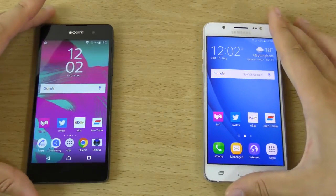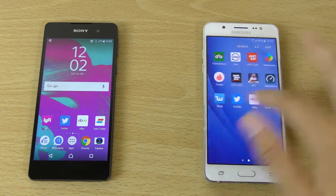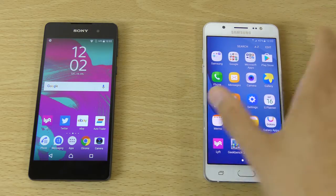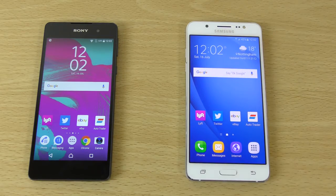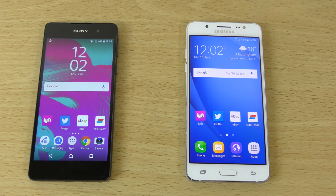But generally, I think I prefer the J5 overall for the overall experience here. It's a nicer display because of the Super AMOLED technology, obviously. It's got the front-facing flash as well for your selfies, and the software just feels a little bit more optimized here. Now and again, as I said, the keyboard wouldn't come up. Maybe that's to do with the processor, I'm not sure, but just generally I think the J5 feels a bit more mature at the moment.